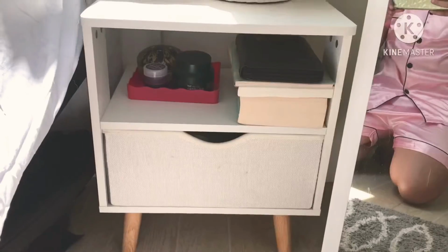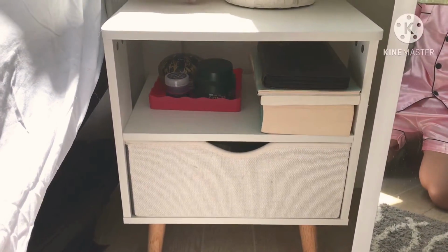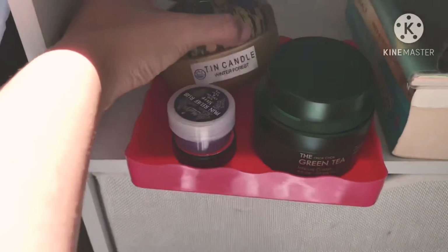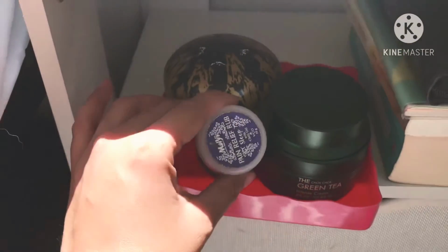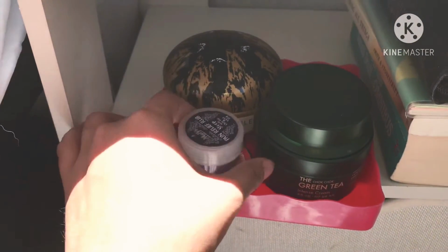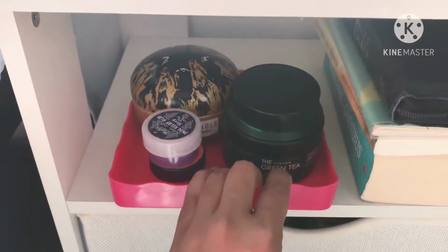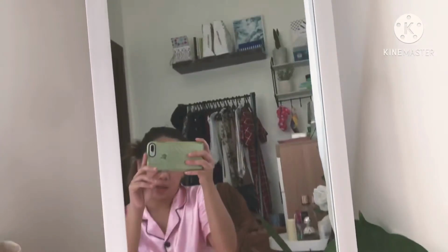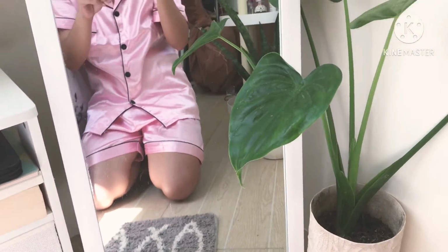And I put all my favorite clay mask and alcohol. There we go. Clay mask and some skin care stuff. I put my favorite books that I usually read at night. And I have my candle in here that I bought at SM Mall. And then some pain relief rub and lip balm and one moisturizer in here. I usually put my skincare in here because I have this big mirror. I usually do my skincare in here.